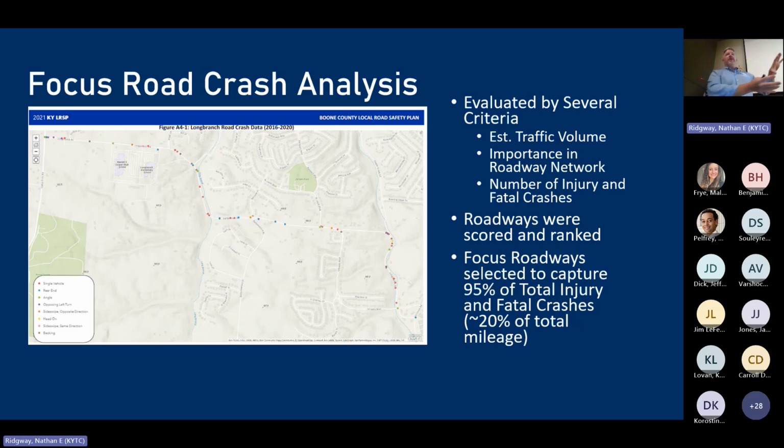So that's allowed us to look at what our exposure is, and then we compare that with our high injury and fatal crashes, and we start to order our roadways. What we've seen, and this is pretty consistent. The first time we ran it, we said that's pretty neat. Then we ran it for 120 counties. And what we see is about 95% of our injury and fatal crashes typically occurs on about 20% of our local roadways. So that's critical to when we look at how do we evaluate these roads.